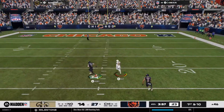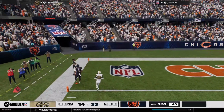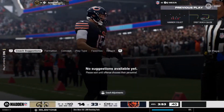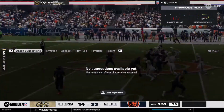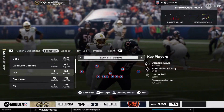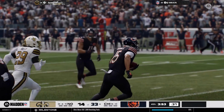Oh, he faked it with a juke. Now he's got some room. Touchdown, Chicago. Rome Odunze, 45 yards. And the Bears add on to their lead, and it's looking like that win streak is going to extend another week.